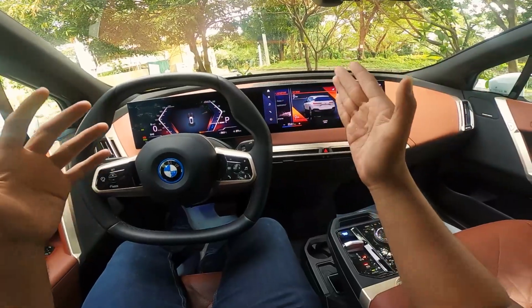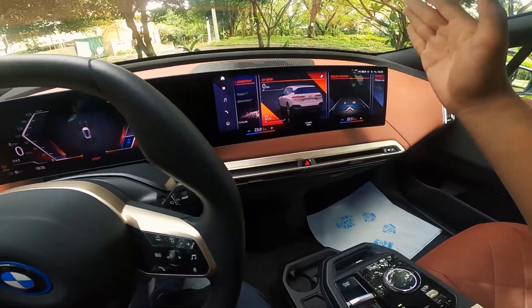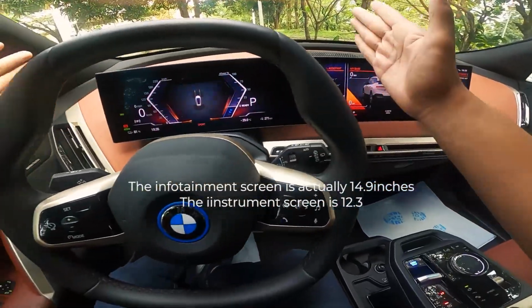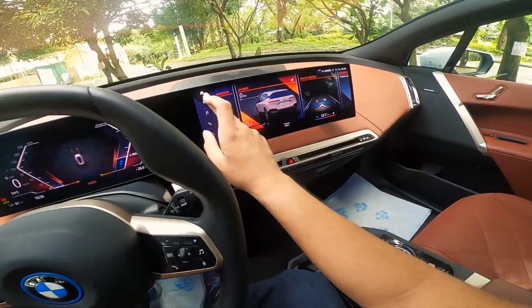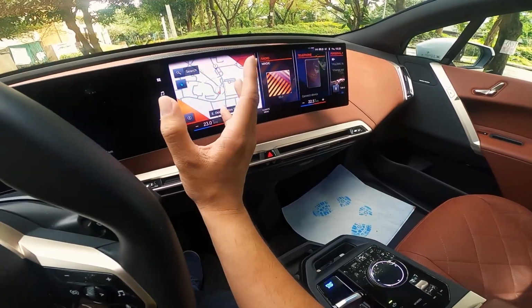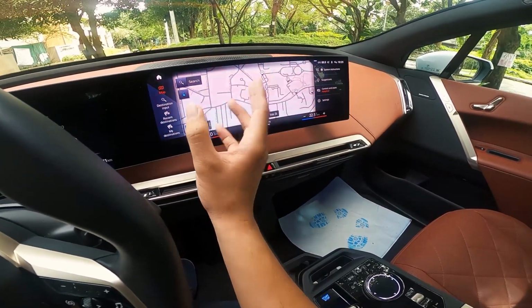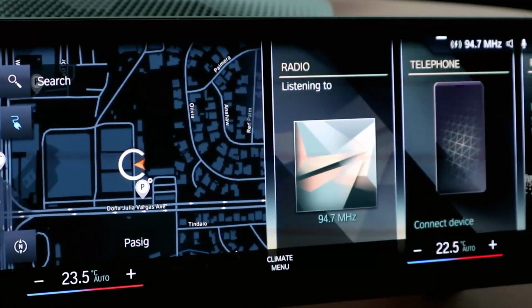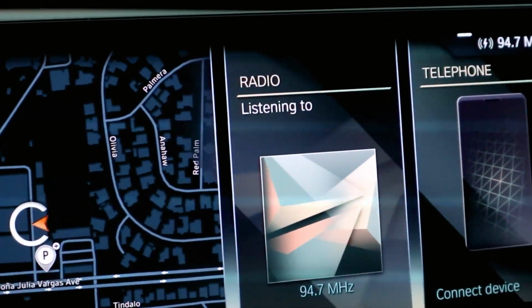The centerpiece in this interior is this curved screen over here. It's actually 2 screens. To your right is a 12-inch infotainment screen, and to your left is this 12-inch instrument cluster. Now, this screen is the nicest that I've seen on any car. Not only is it big, the pixel density is also very good. Even if you zoom in, you don't see any pixels on it, as you can see. It's also very responsive.